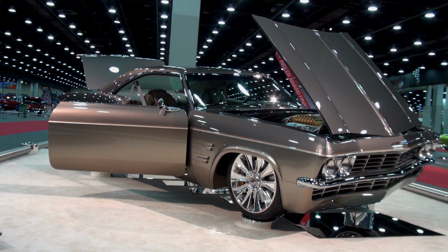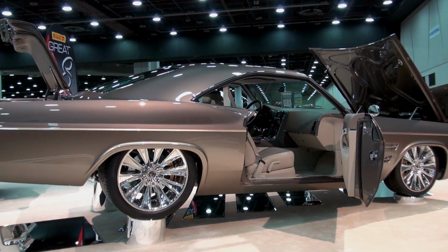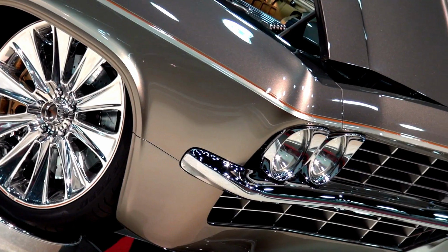I'm standing in front of the car that we call the Imposter. Now, I call it the Imposter because I went to the Chevy dealership 2 blocks from my shop and I bought a brand new Corvette. Drove it to the shop, peeled the body off, and I put this '65 Impala body on it.